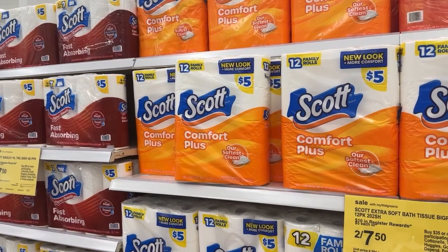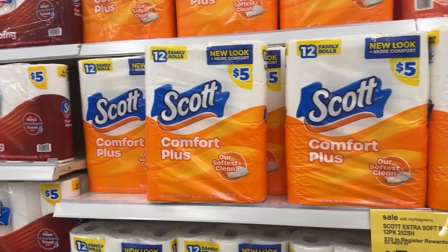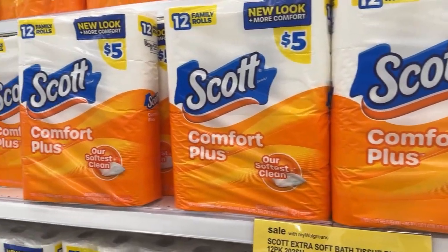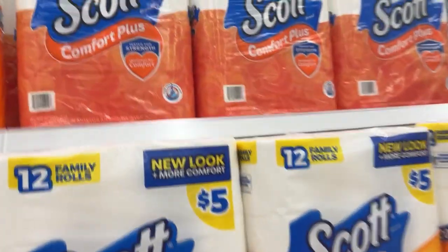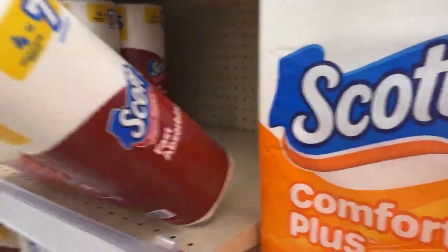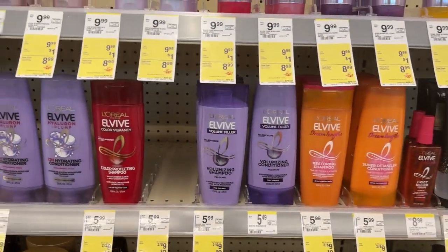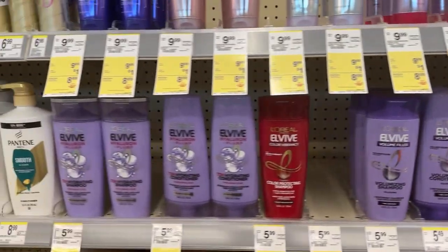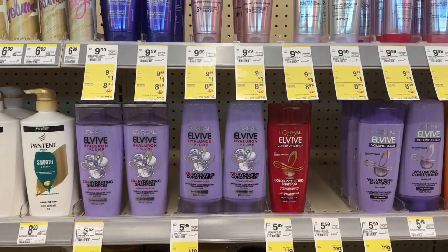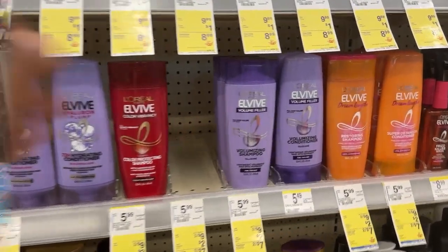We're going to be picking up 4 products, so not a lot of products. The first 2 products are going to be Scott paper products, the toilet paper and paper towels, $5, buy one, get one 50% off. And we do have a $1 digital for each. So this deal by itself makes them $5.50, or $2.75 each. Grabbing my products and putting them in my cart. And then the last products we're getting are the L'Oreal Elvive shampoo and conditioner that are 2 for $9 this week. We do have a $2 off of 2 store coupon as well as a $3 off of 2 digital. Both will come off, making them $4, or $2 each. So grab whichever two you like and put them in your cart.